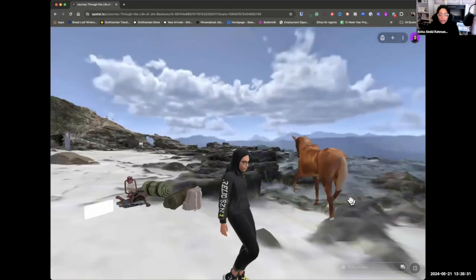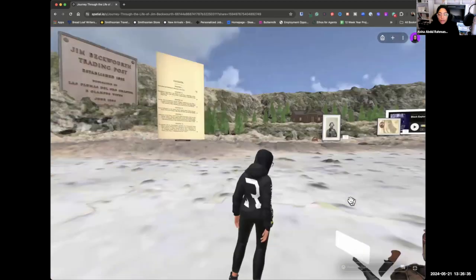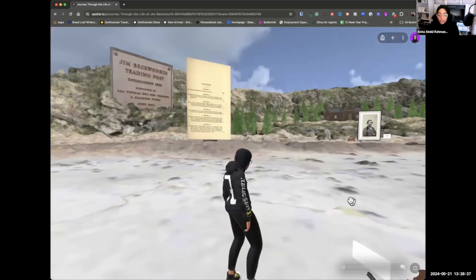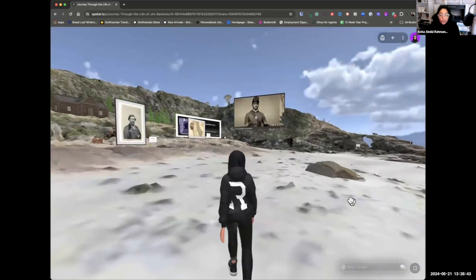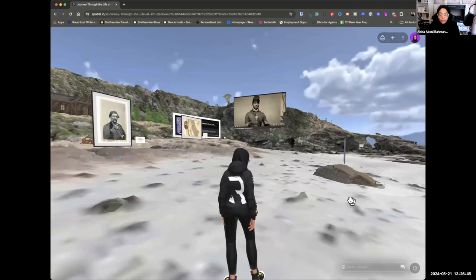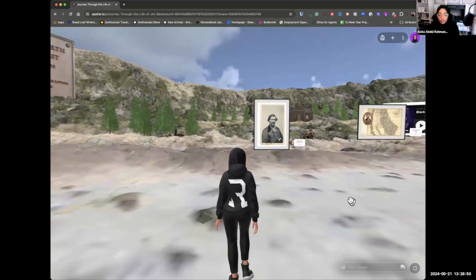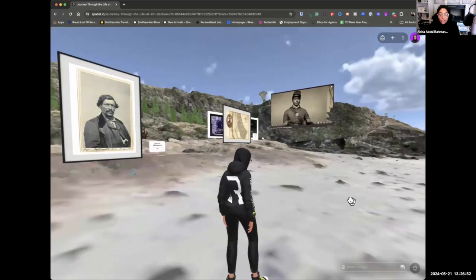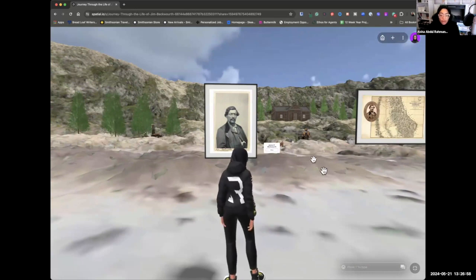I brought this in as a representation of what this 3D world can do. This is hosted by spatial.io. It is traditionally created for gamers, for people to create games, but I decided to use it for educational spaces. And there are other libraries and other people in Spatial that are using it for the same thing.